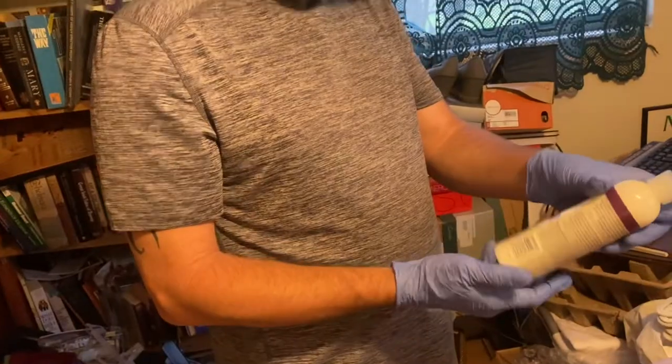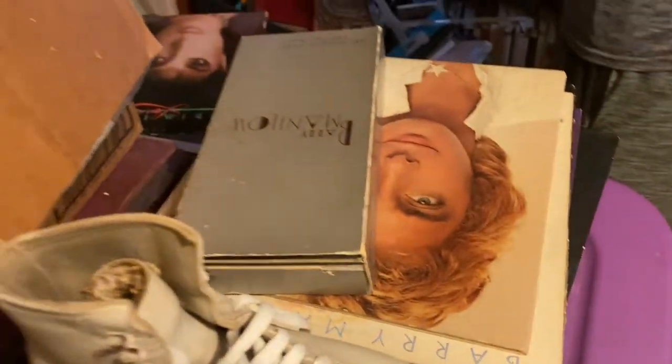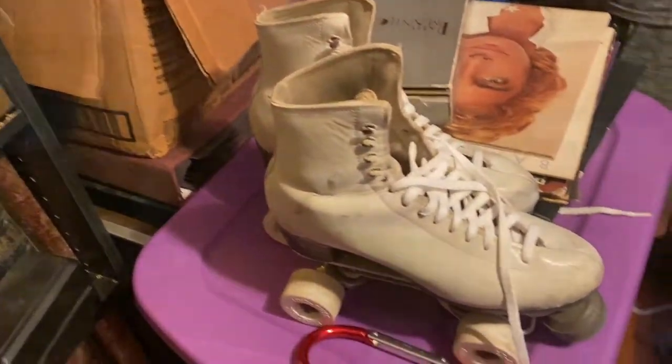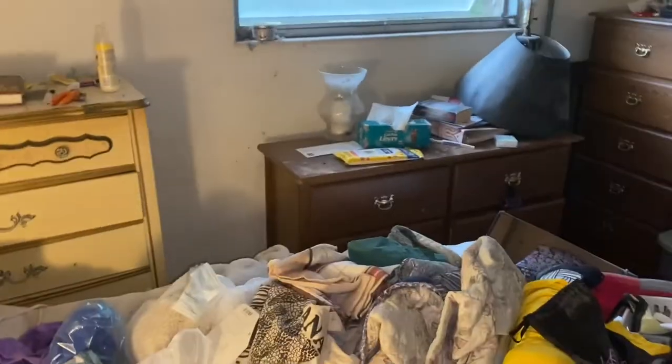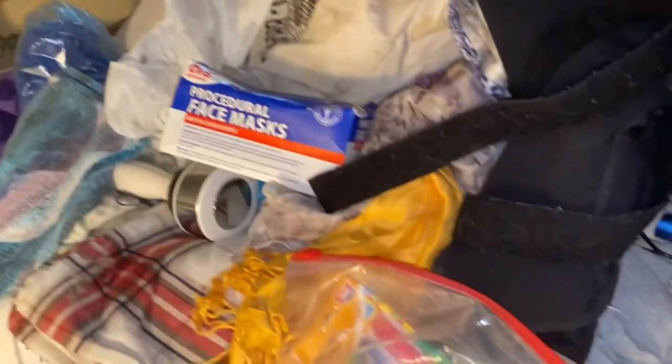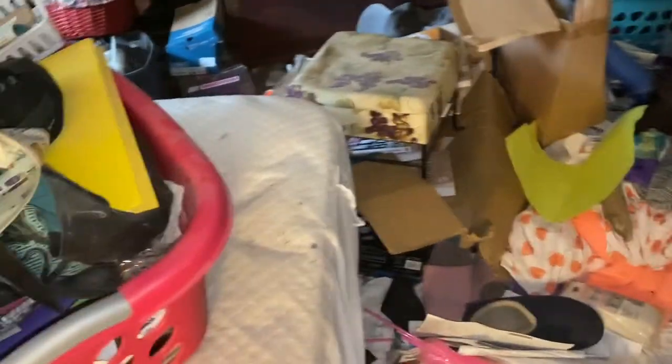All right, well, we got our masks on and our gloves on. We're gonna start checking. She apparently loved Barry Manilow. Look at all the Barry Manilows. So Joe and I split up into separate rooms. Hopefully he's taking video because he often forgets. Anyway, I'm gonna go through stuff in here, what's salvageable. Oh wow, what a mess.